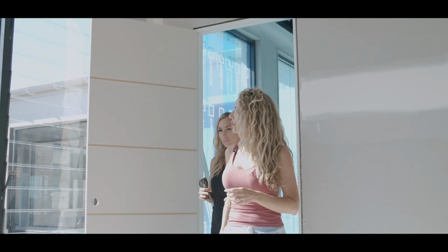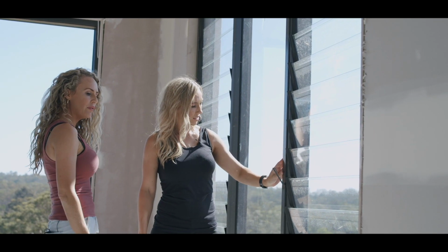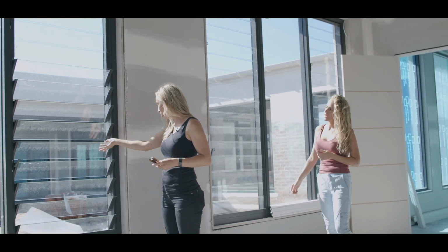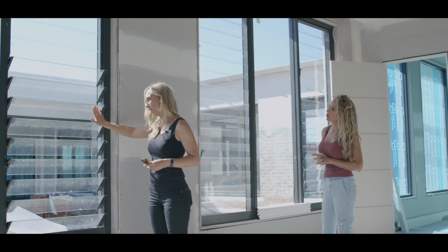Comes through to the master bedroom and we've got these huge louvered windows. The thing continues all the way through the middle, to really open up the space, lets all the view in, and it gives it that resort feel that we're after as well.